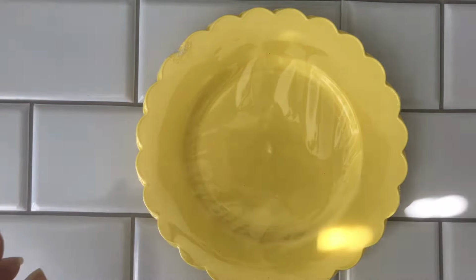They are five or six. There's six in here. And they're so stinking cute. They're just like little, you know, tea plates, and I love them so. So I picked up the yellow one for this year.